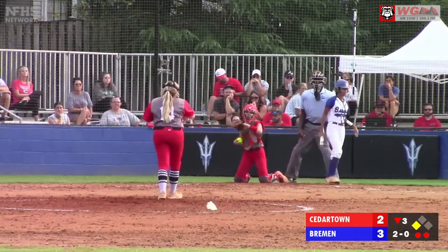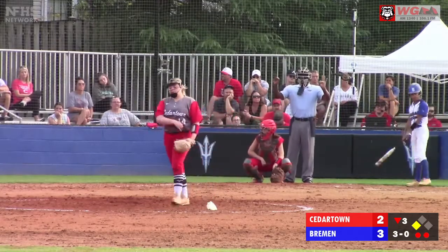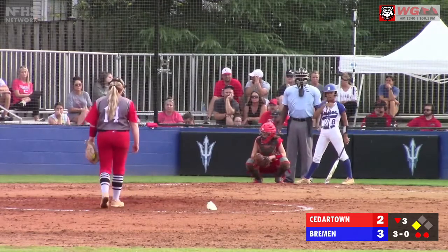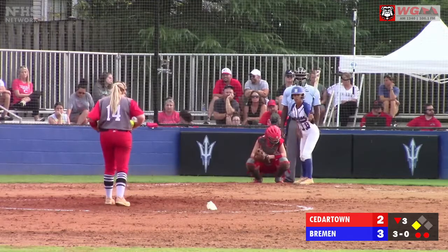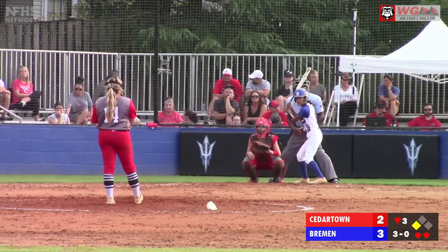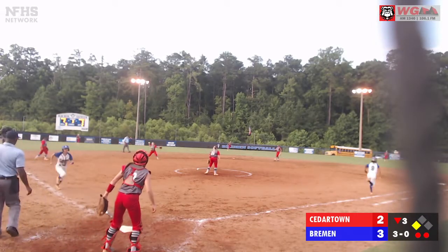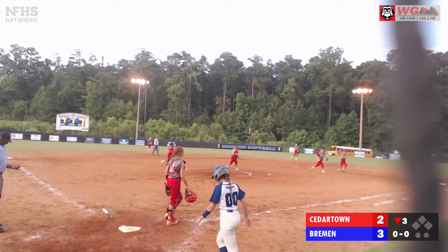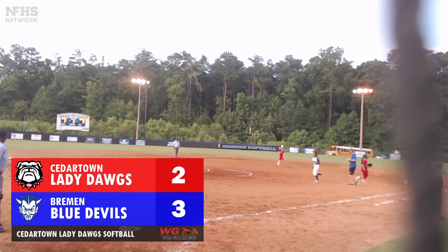That one misses upstairs, ball 3. Reagan Clark is likely ready to come in if Coach Monroe makes the decision to have a call to the bullpen. Right now, we'll see what Arp comes back with a 3-0. That one's going to be hit to the shortstop. Nicolopoulos fields, fires over to first base in time for out number 3. Bremen back ahead. 3-2 is your score. We'll go to the top of the 4th inning.